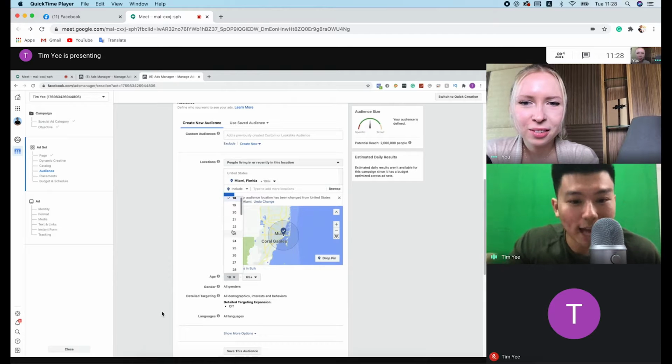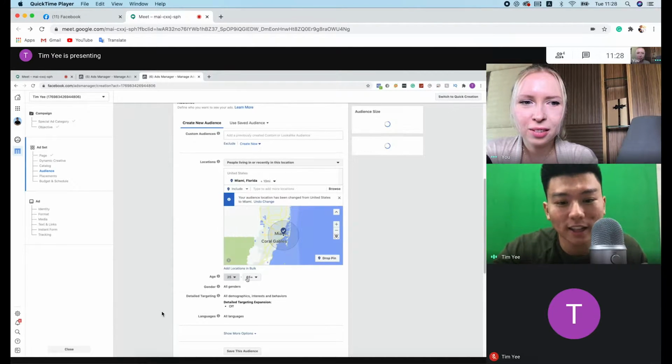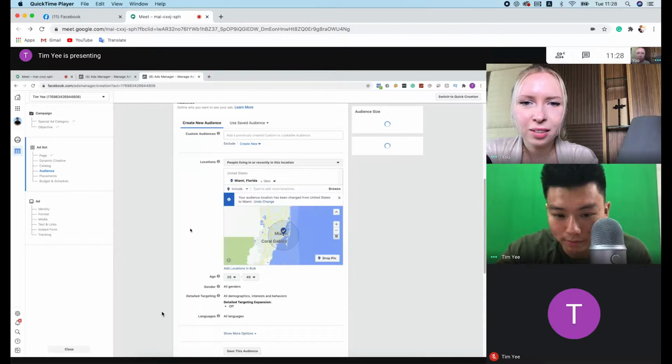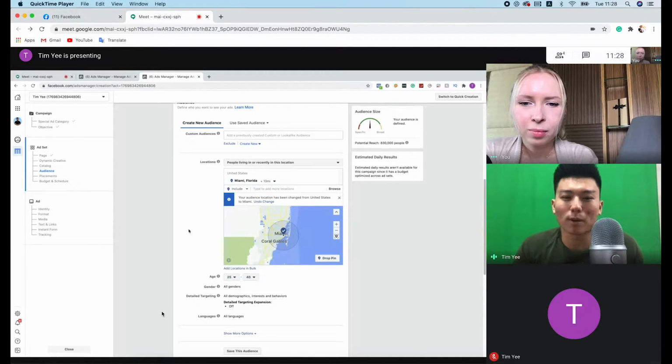So whatever exactly it is. Typically for my clients, 25 to 45 is kind of the range, or let's say even 25 to 40, because that's where a lot of the younger people are, and that's where people want to get their brows done. So I like to target 25 to 40.